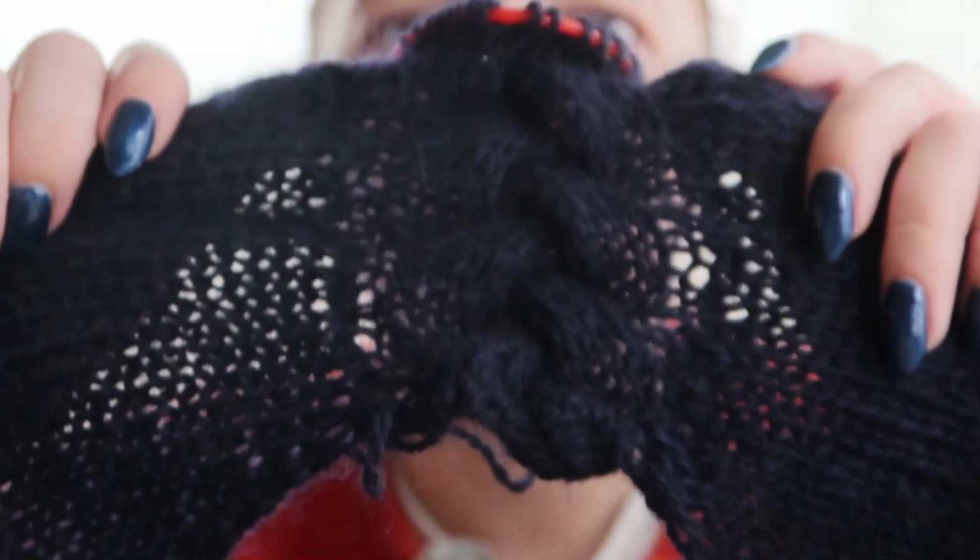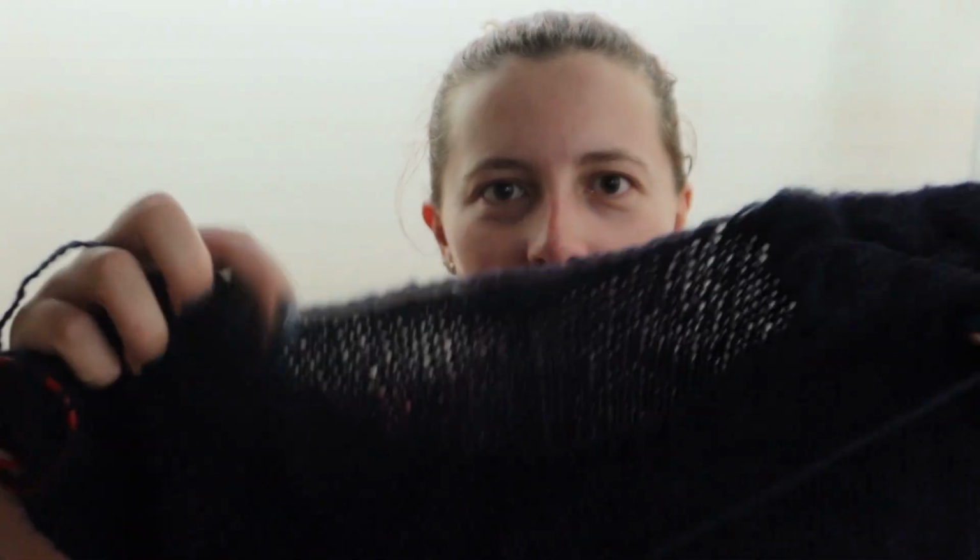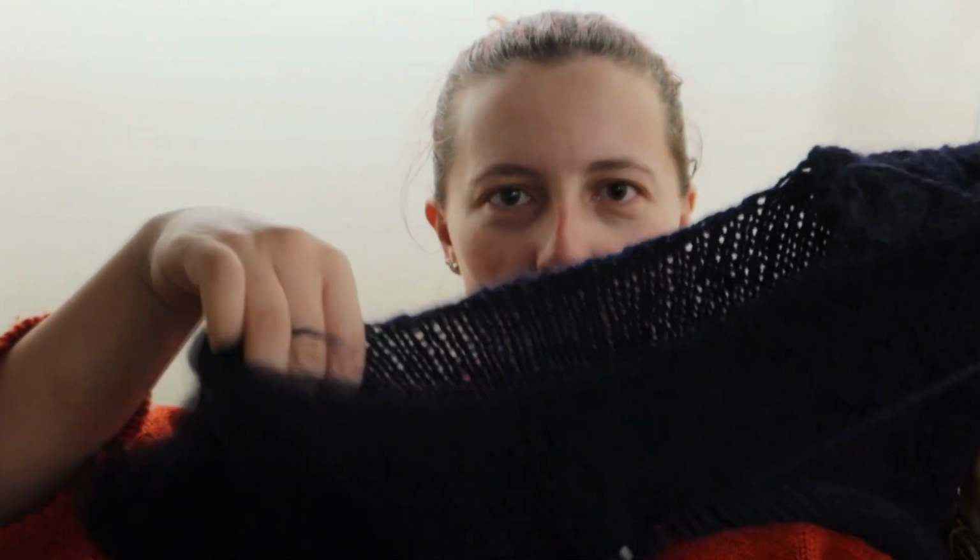There, okay, so here is the shoulder part. I really love this effect that it gets, and I've made the back, and I'm working on the front right now. Working a few more rows before I have to connect under the arms. I'm thinking this is not going to be as oversized as this one from the beginning. I think it might grow a bit. But it's on the same size needles and everything. I just cast on a few more stitches to make it more the oversized fit that I want.